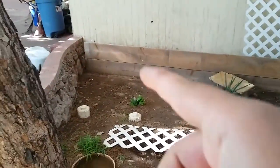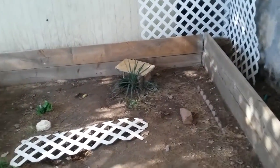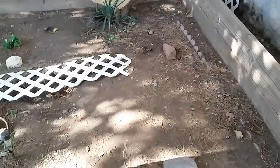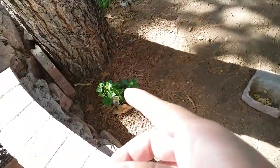You can see I put another board on top, because I was thinking of putting my bearded dragon in here, but no, it's too risky. So I was like, nah, I'll just leave it like that. It's good enough for the turtles. Perfect for turtles. So, yeah, that's pretty much it. Little things have changed, you know, little plants been added in.